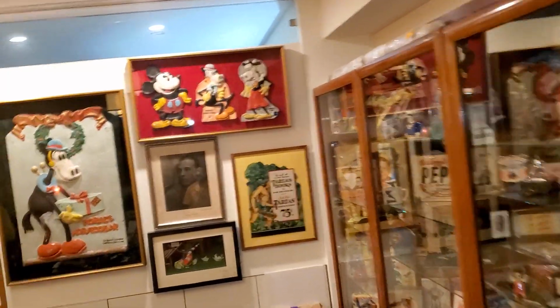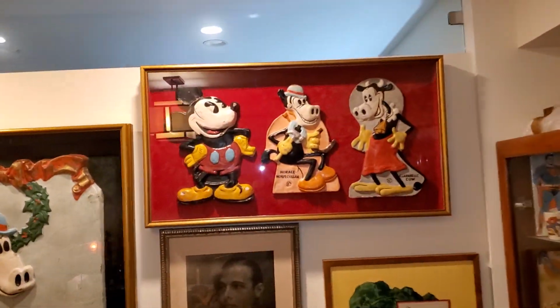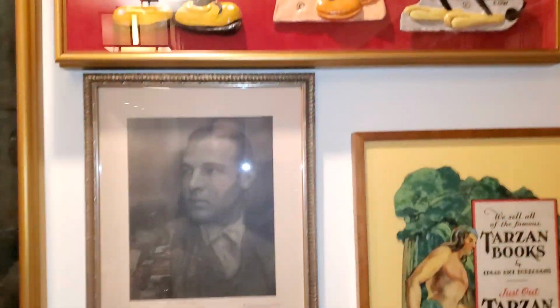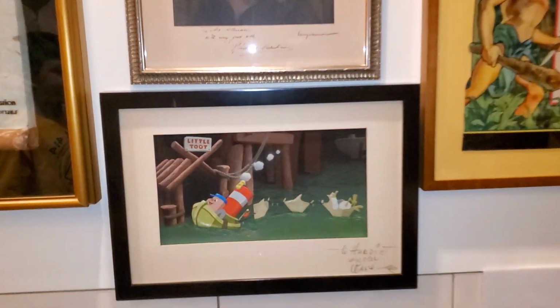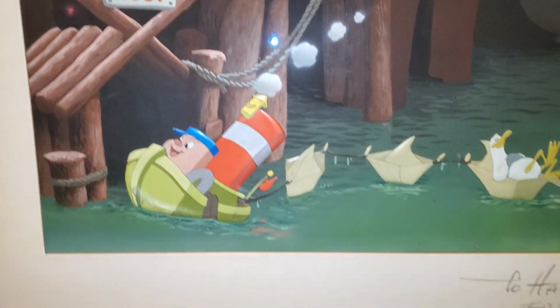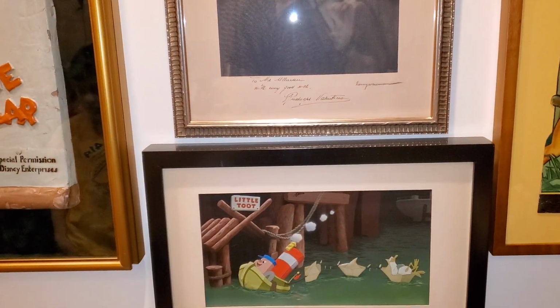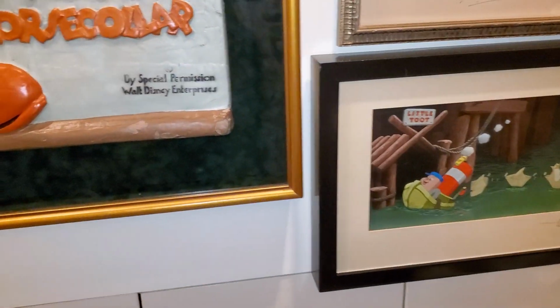And then, on the wall, look at this stuff too. Those are also store displays. King Cole, so is this. That's a presentation cell from Walt Disney to Hardie Gramatky, who wrote and drew the book Little Toot. And this is also Fleischer. This one here? Yeah, that's Gulliver. Oh my God. That's an original. Holy cow, I didn't even see that. That's amazing.